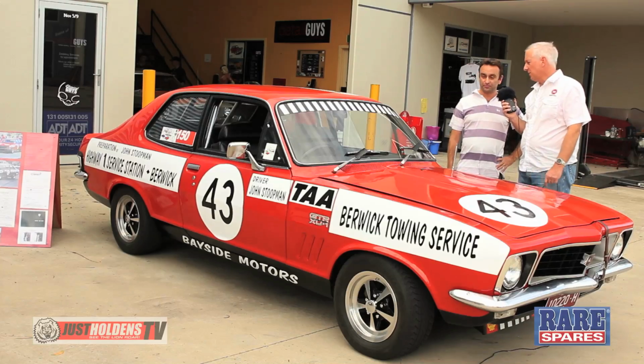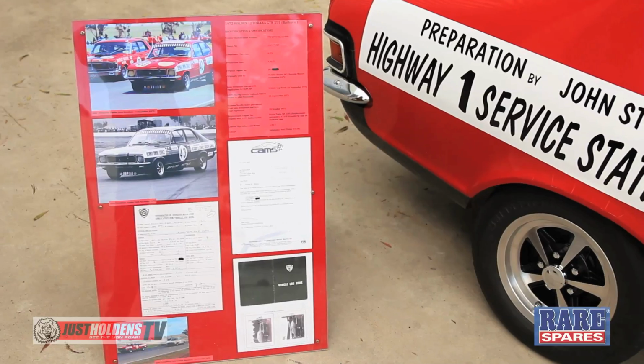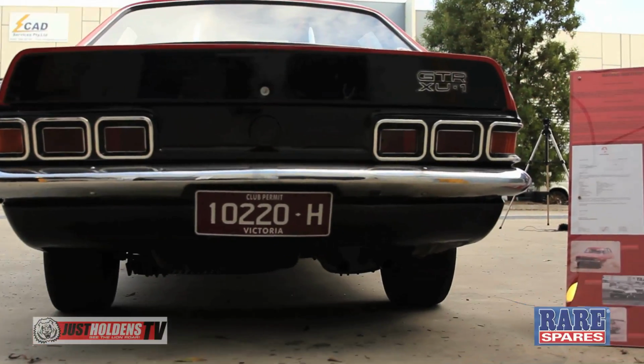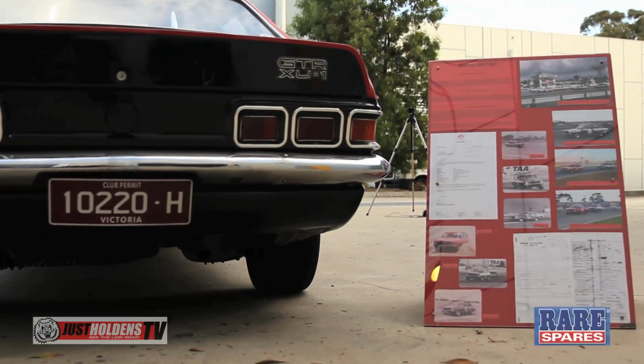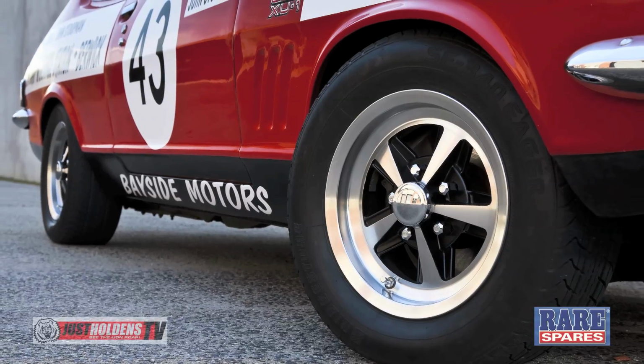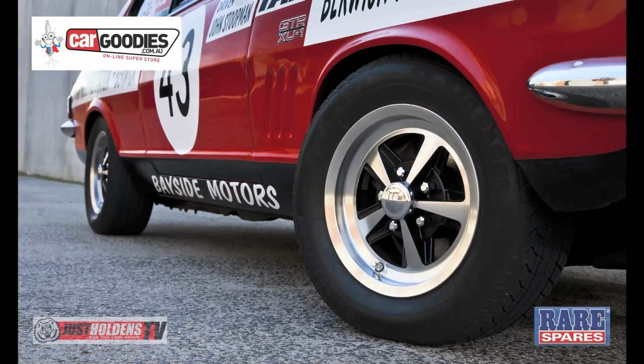Well, you've got a great information board that displays a lot of the car's history and heritage. That would really stop a lot of people. Yeah, you get a lot of interest. There's a lot of guys who were there in the day and say, "I remember the car." There was a guy today who said, "Oh, I photographed this car in 1973. I've got some photos of it at Winton." So yeah, another follow up there. So unreal. Yeah. No, it's fantastic.